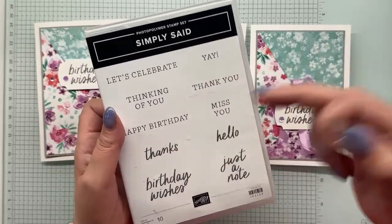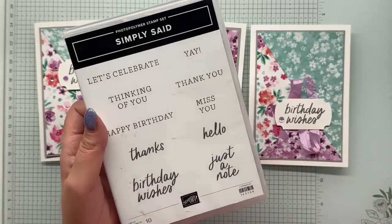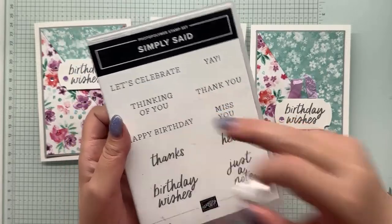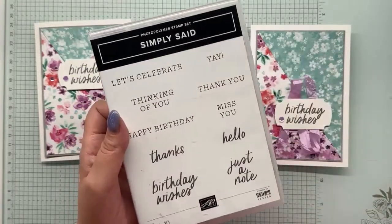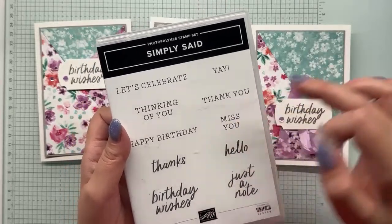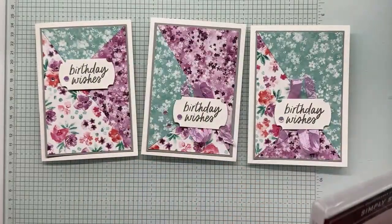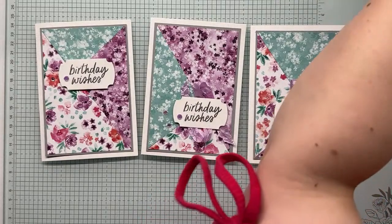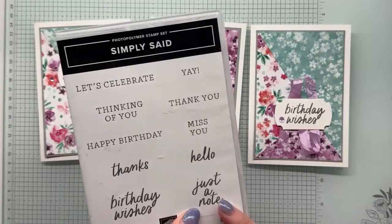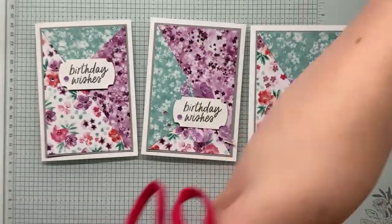Like thinking of you, you've got that for get well, birthday, really anything. Just a note to say I'm thinking of you. Let's celebrate, yay, birthday. You've got 2 different birthdays. You've got 2 different thanks and thank you. I think this, if you get free ribbon, free paper, free sequins. But yes, I do not regret buying this stamp set because I have used it so much.